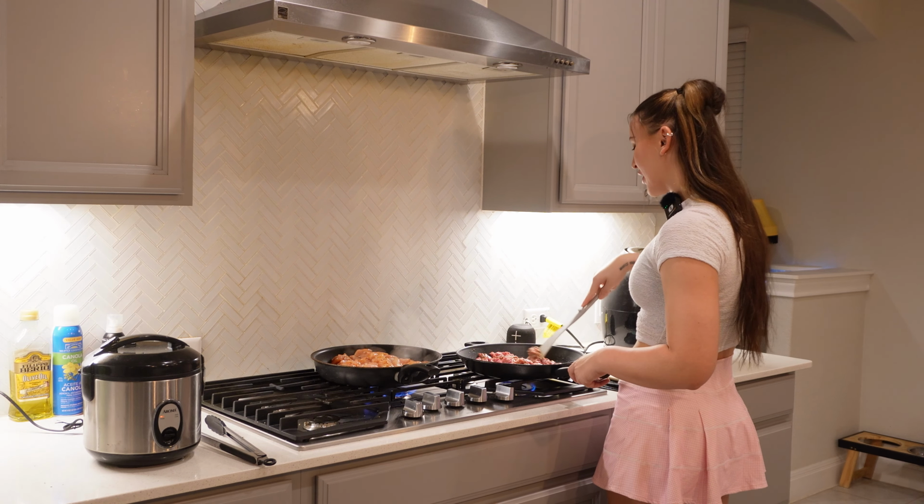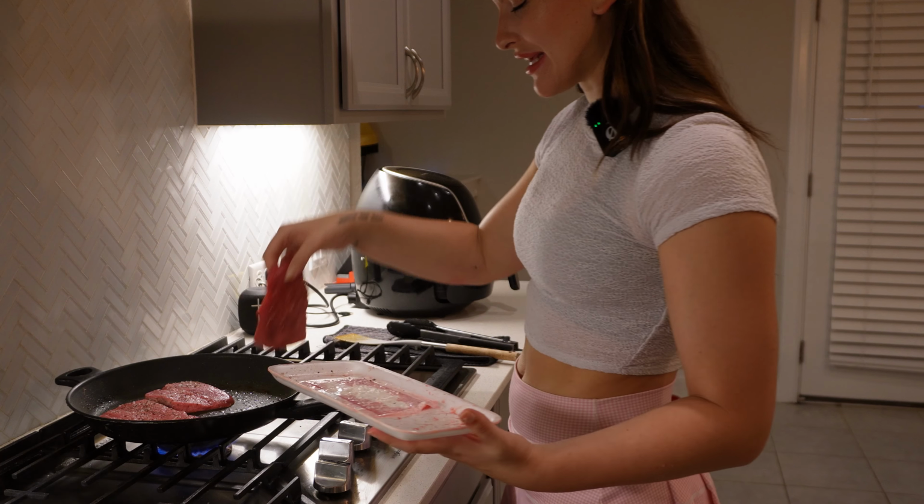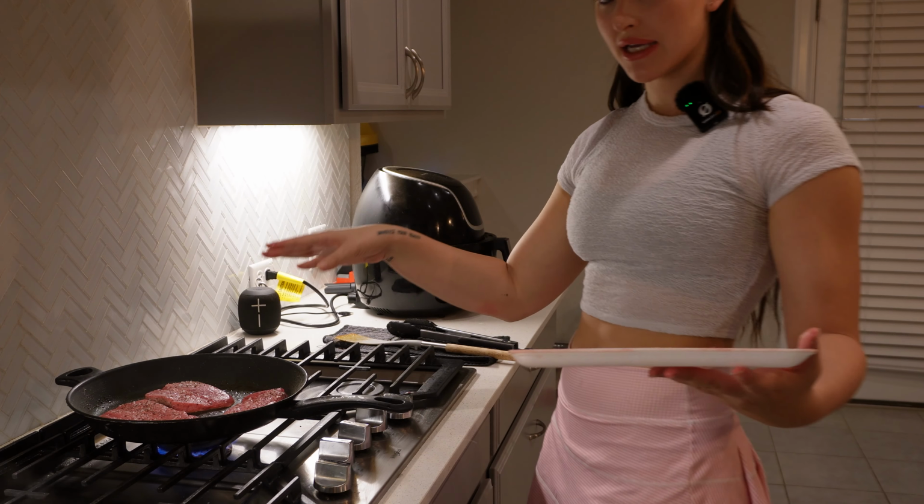Okay, steak time. I just seasoned both sides with salt and pepper, and the pan has already been sitting here on high heat with some avocado oil, and I'm just gonna lay these on top and sear both sides. These are pretty thin steaks, so I'm just gonna give them honestly 3, maybe 3.5 minutes each side.